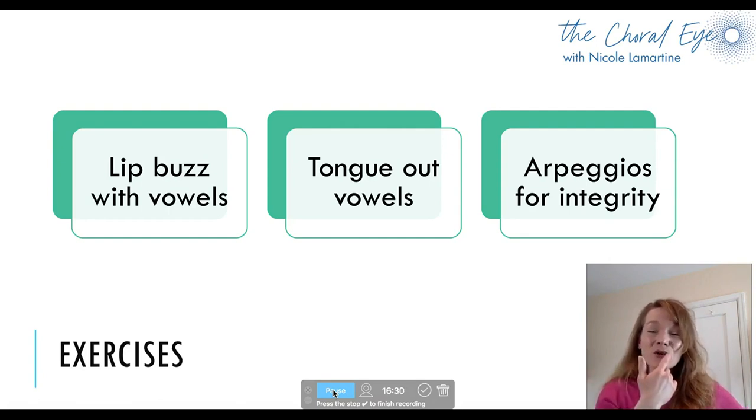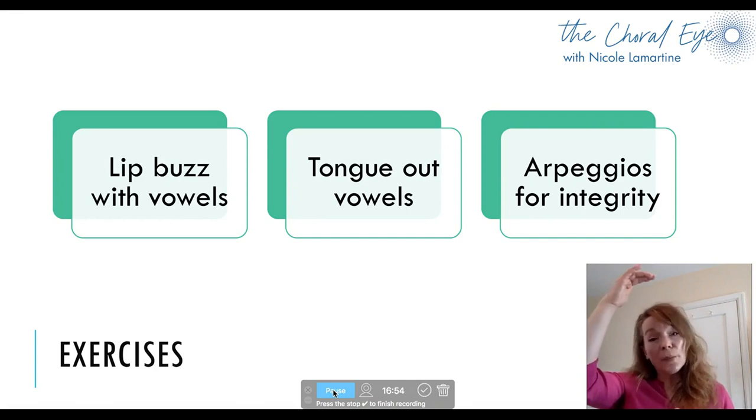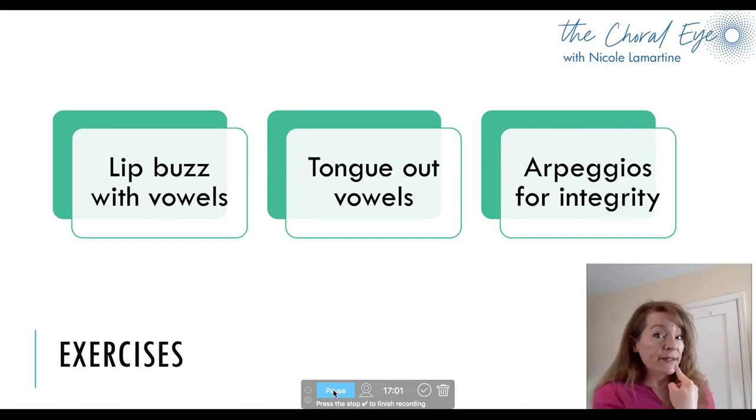And once we have created the sense of what part of the tongue is moving during the creation of the vowels, then we can put the tongue back inside where it belongs, and the vowels become very warm and free. The last exercise I'd like to share with you is arpeggios. These can be small arpeggios or larger arpeggios. But the point is to create the sense that the vowel doesn't move. The vowel on the tongue doesn't move.